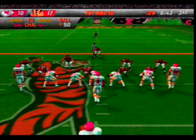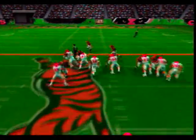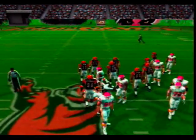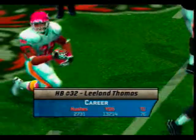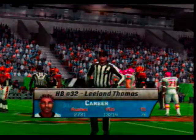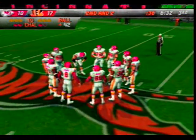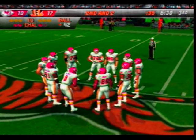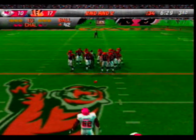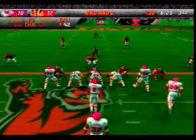Watch the snap down. There's a flat going. Cincinnati lines up in a 4-3. He hands it off. Hawthorne is there on the stop at the 42-yard line. They've done a pretty good job moving the ball on the ground. Ball on the 42-yard line.